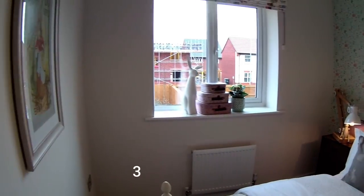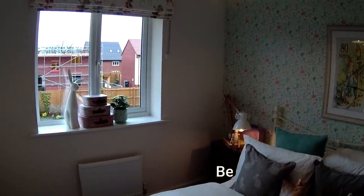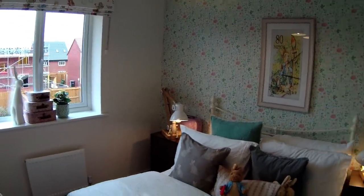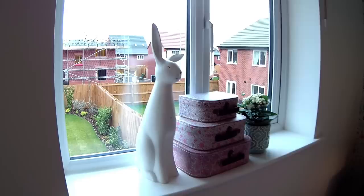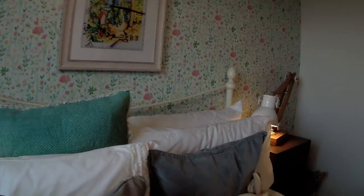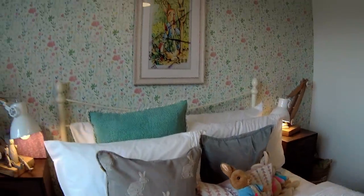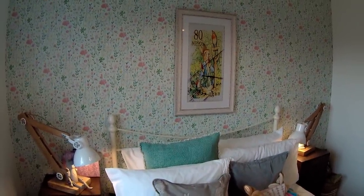I don't know. So, on this level, we have three bedrooms. Oh my God, there's a rabbit. I would Peter Rabbit everywhere. Well, this is either bedroom two or bedroom three. It's difficult to know because we don't have any indication on the plan of which one it is, really. But it's the Peter Rabbit room, anyway.